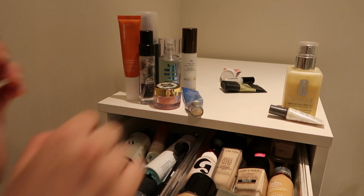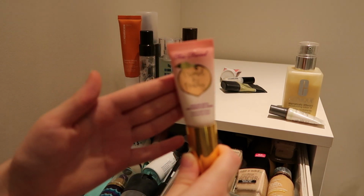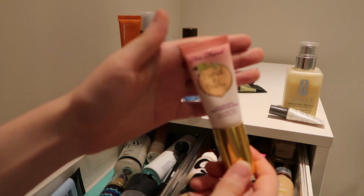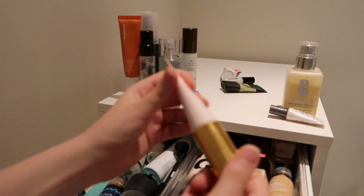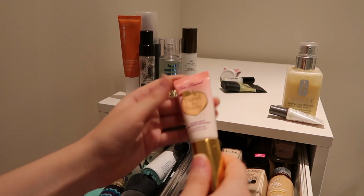So it's just going over there with the products that I'm keeping. Here is a product from Too Faced. It is the Perfect Peach, or the Primed and Peachy. That's what this one's called. It's one of their cooling matte primers, and I do really enjoy this product, but I don't use it as much as I should.